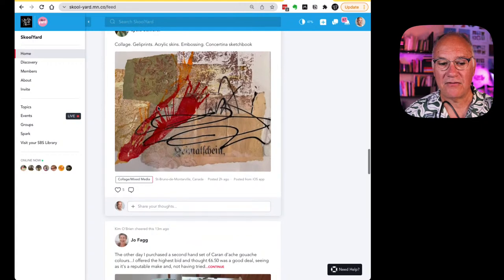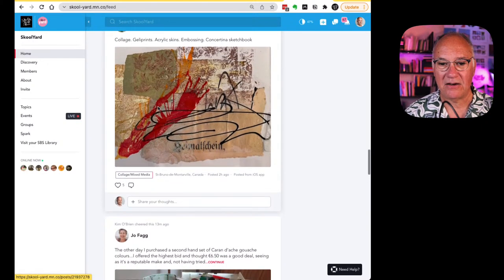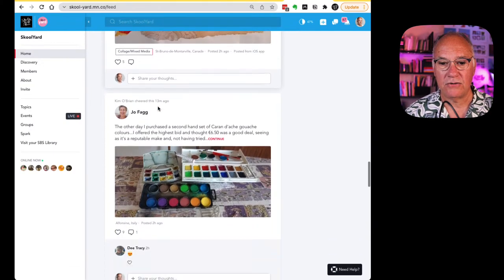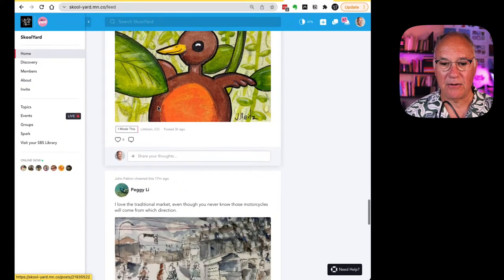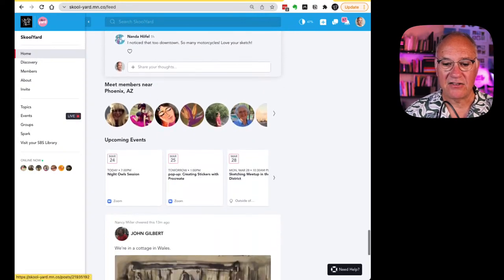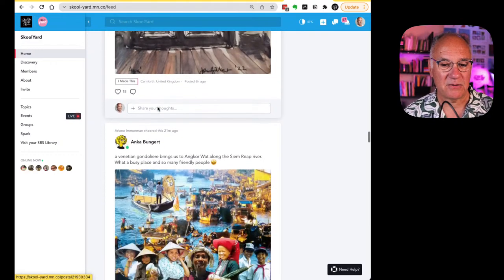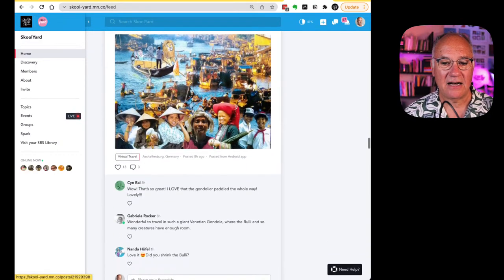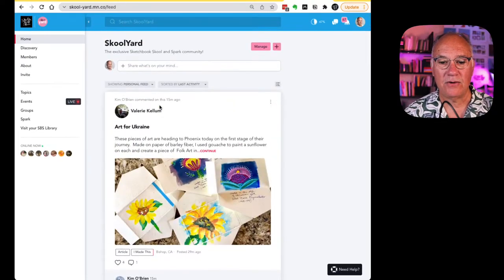And we have drawings here from Ukraine, this fantastic event that we did on Monday to gather art together for Ukraine. I hope you were able to join us for that, or you can go back and watch it. But yeah, this is the hub of the community of Sketchbook School. If you've ever taken a class at Sketchbook School of any kind, you get free membership in it. So hopefully you know all about that.